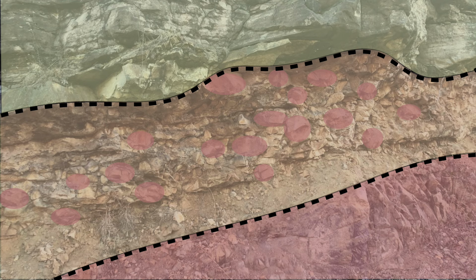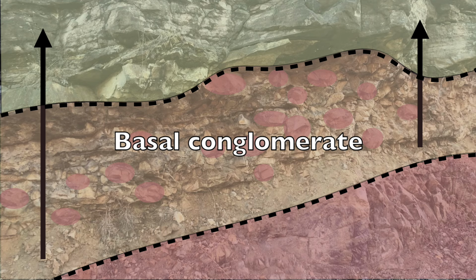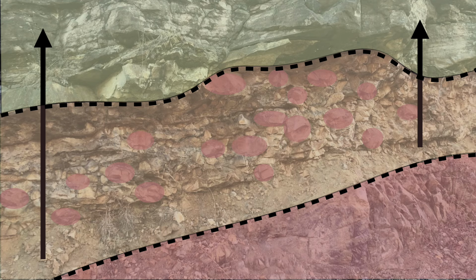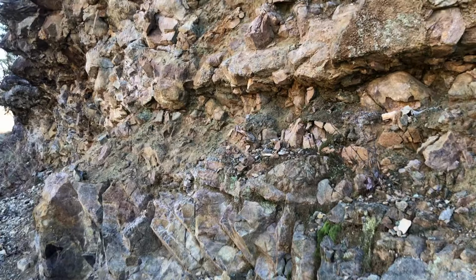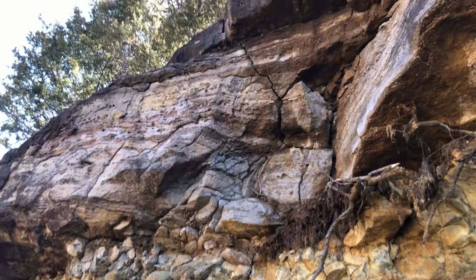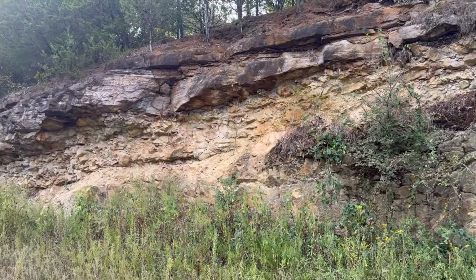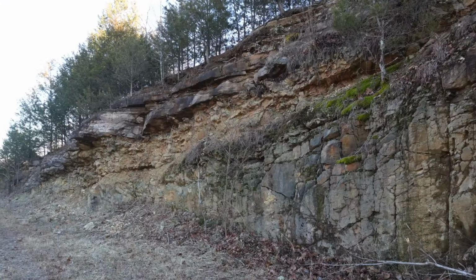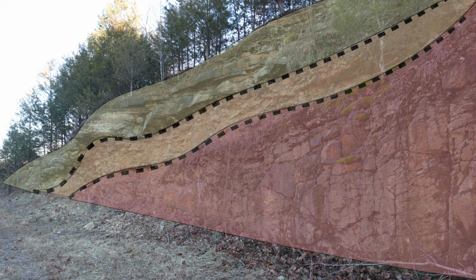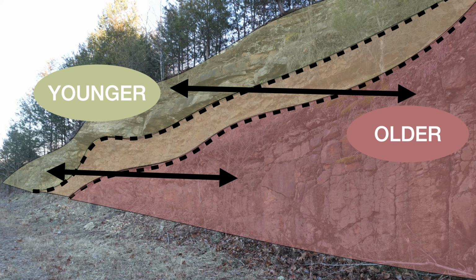This conglomerate unit is often called the basal conglomerate in this area because it often marks the base of the entire sequence of younger sedimentary rocks that make up most of the Ozarks. This outcrop nicely demonstrates superposition, with the younger rocks on top where they're supposed to be. But if we step back and look across the outcrop, we can see that the upper surface of the Precambrian bedrock is far from flat. So moving laterally across the outcrop, staying at the same level, you can encounter rocks of varying ages.